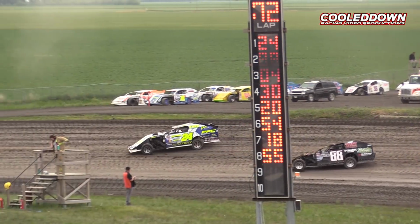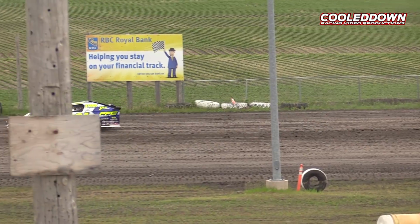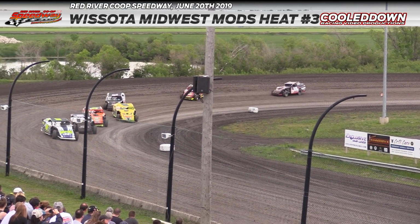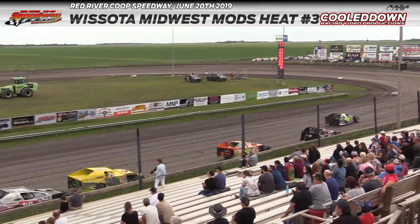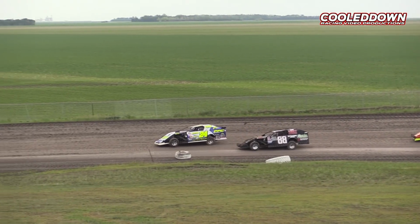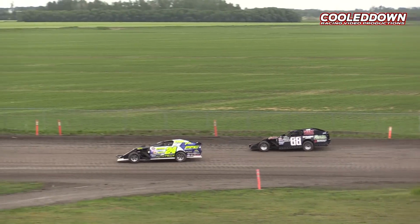Yellow flag, Murray Corsi parked over by the Gates billboard on the back straightaway. You cannot pass until you pass that orange cone, and you must stay in line. Stutsky throws the car into turn number 1 and 2, but Veert finds the bottom. Seems to be some traction around the racetrack on the bottom right now.